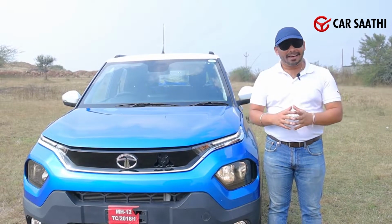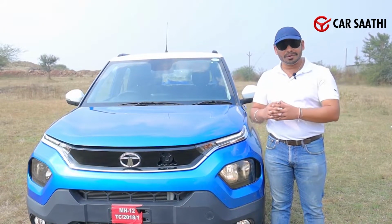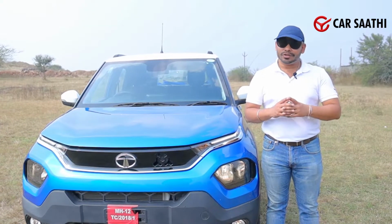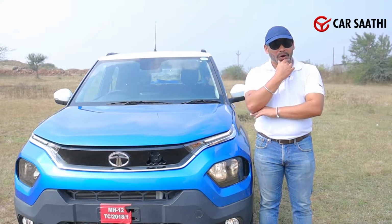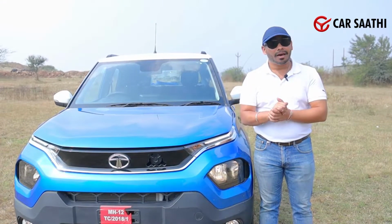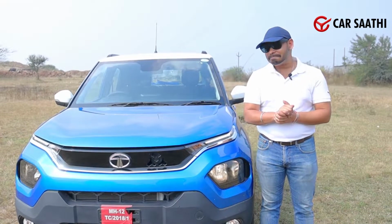Should you fire it and give it a miss because it's not worth it? Should you admire it, albeit from a distance, because let's face it, it's a handsome looking car, but there is better competition out there? Or should you desire it and probably make it a contender because this may just be the one, or just simply bring it home and make it your Saathi?